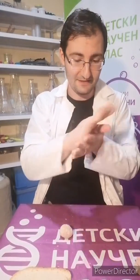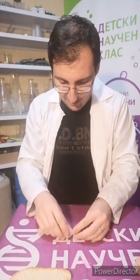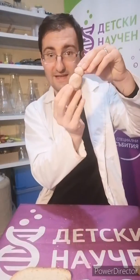Just remove the scissors, we don't need that. I'm going to make the mama yeast. Okay, has to be round. And then, oops, this is too big. I'm going to make the baby yeast. And here is our little budding yeast.